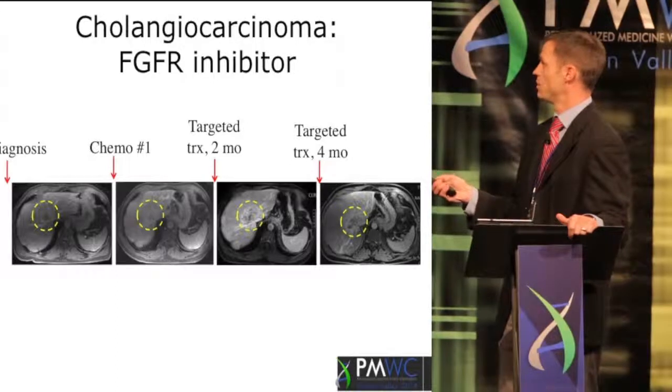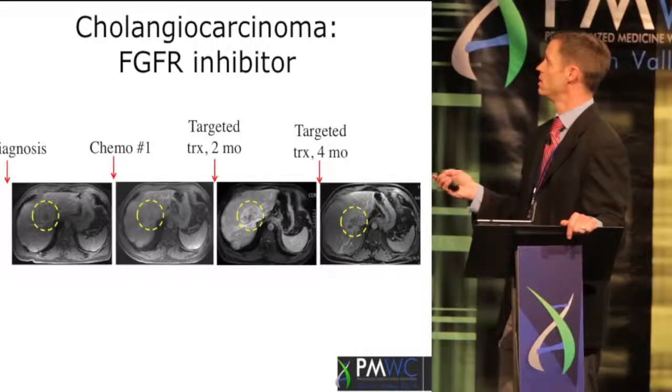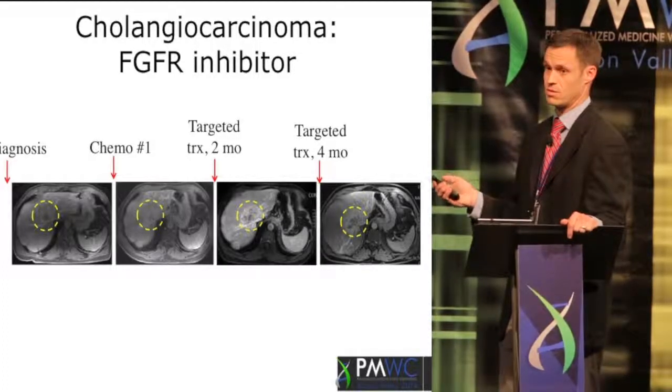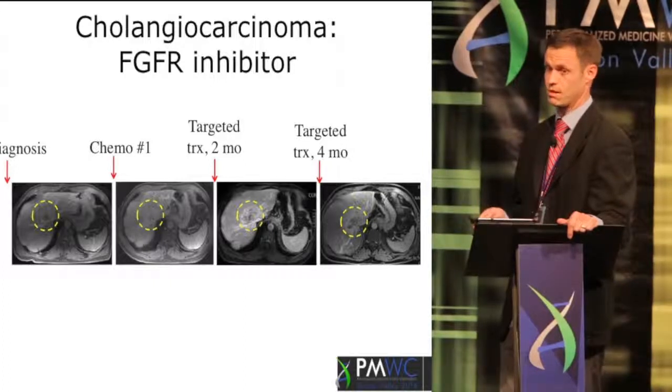You know, after chemotherapy, of course, it progressed. And right about here, it measured 8 by 8 centimeters. And after a few months on an oral therapy, it shrunk to 7 by 5 centimeters, and he's gained weight and is doing extremely well. He's been on that drug for about 6 months now.